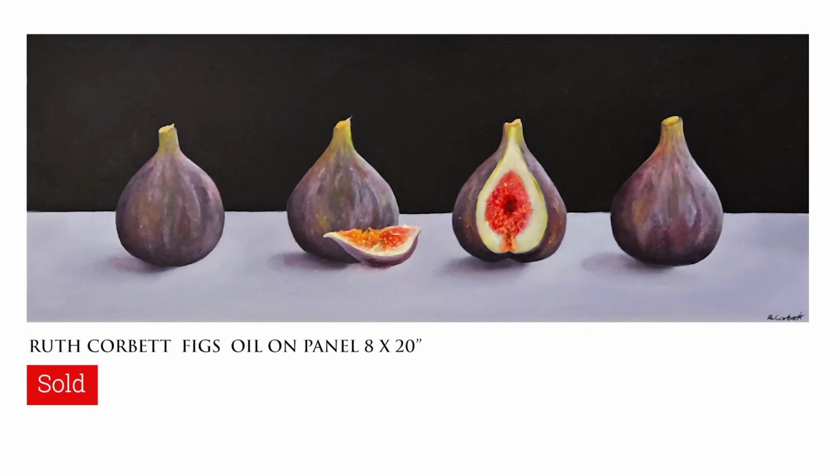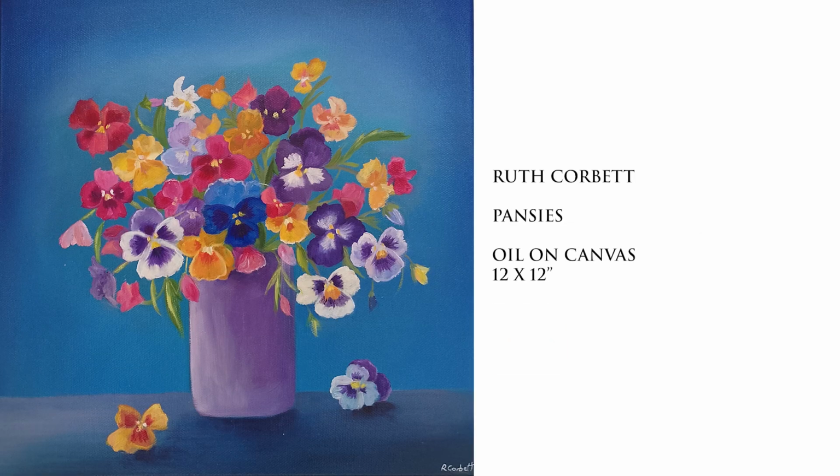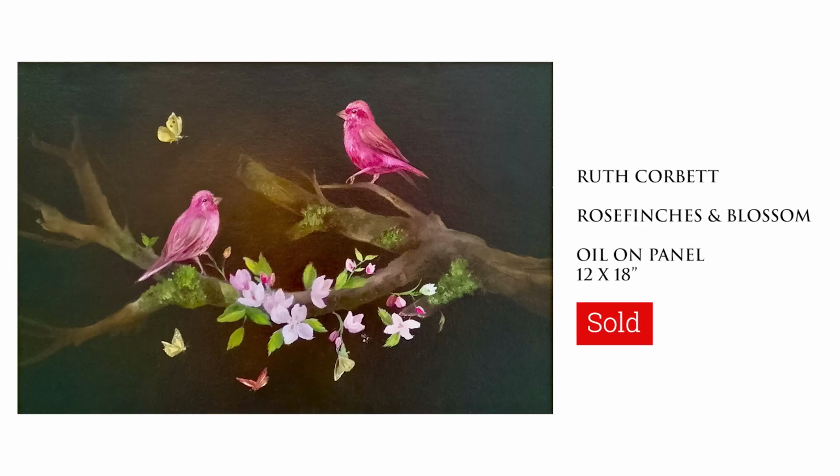Well, you look at Anne Skinner's paintings, and Ruth Corbett, again, it's a real run of paintings. Figs, they're dropping in now as I'm talking to you. Pink peonies, or peonies, I can't remember what you say. Pansies, 750, 450, 950. Roses, rose finches, another one. They're dropping in, I know, as I'm talking to you here. And Prosperity and Fruitfulness. These paintings have all sold, and many others by Ruth. And they're really exceptionally well painted, and they're also ideal as gifts.